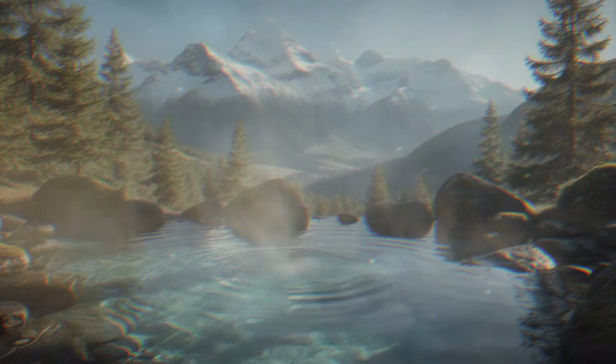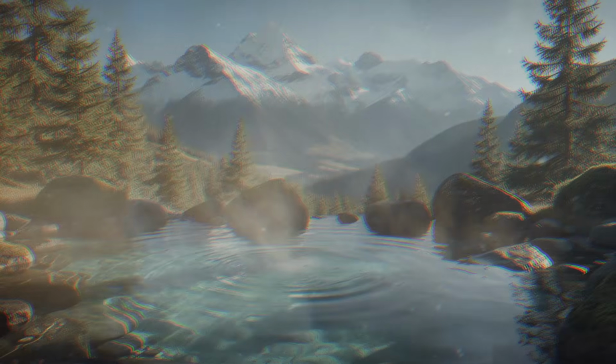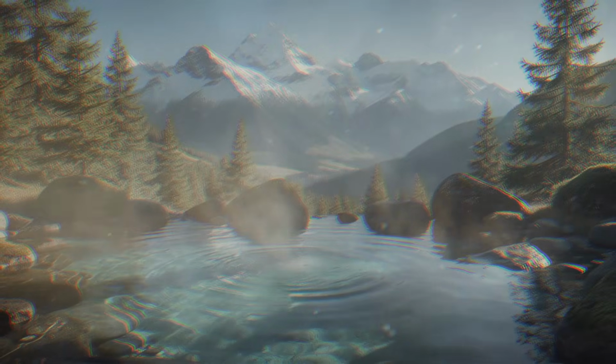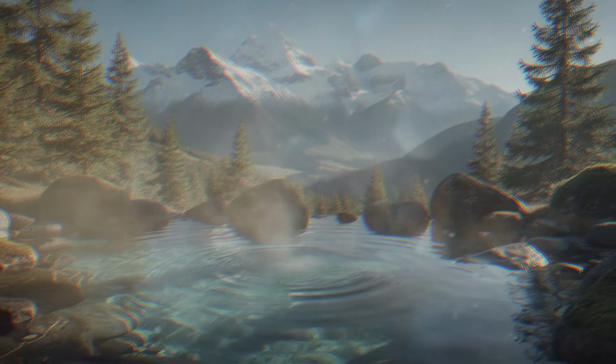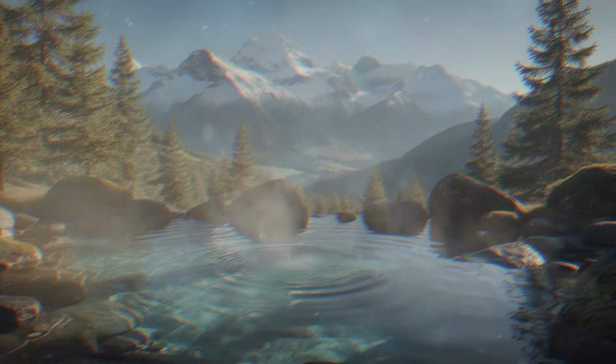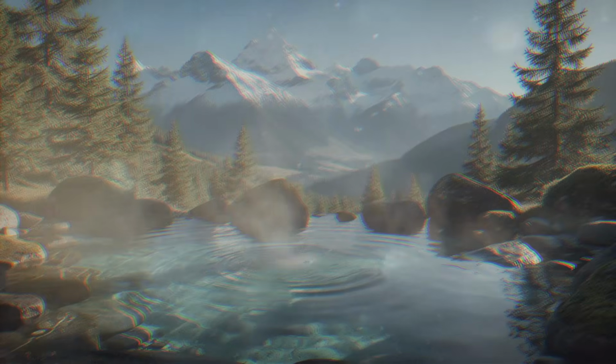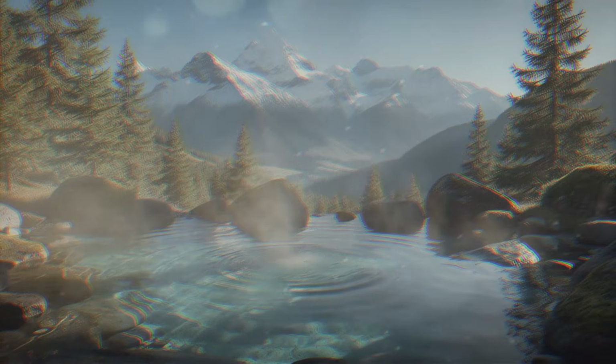Nothing more needs to be explained. Nothing more needs to be understood. The water flows, the heat releases, the body rests, and the mind, no longer occupied, is free to drift wherever it naturally goes, carried gently by the same quiet forces that have been moving beneath the surface all along.